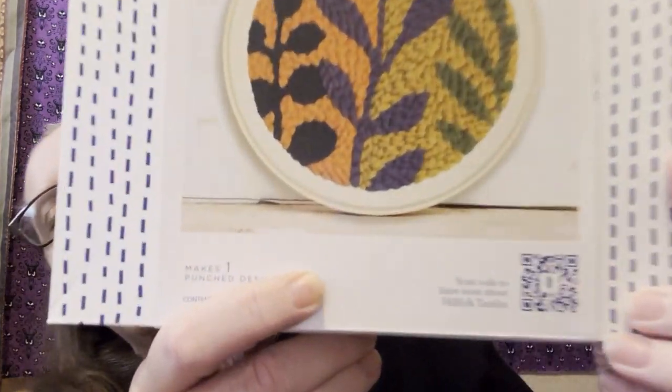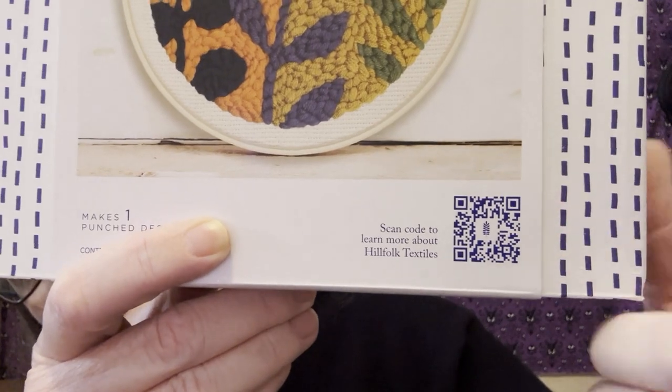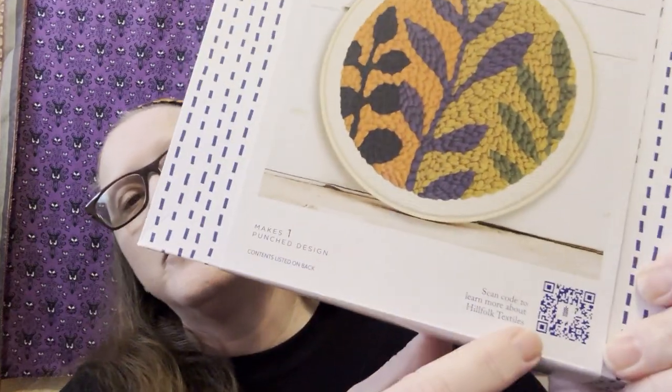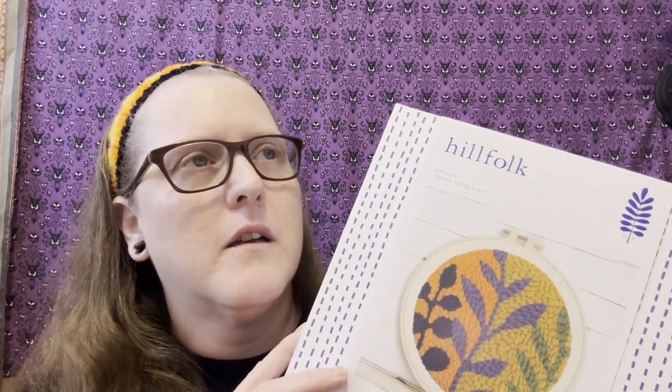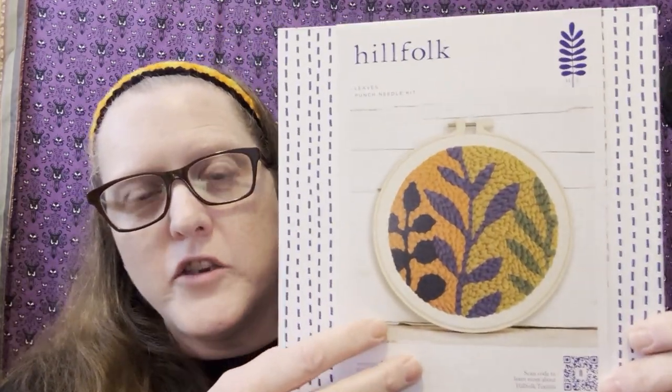They actually have a bunch of different kits like this. I got two. So this is the second one I got, which is a punch needle kit, and I've never done that. Oh, here is a code, hopefully you can scan that. It says scan code to learn more about Hillfolk Textile. So yeah, scan that code and you can see all the different things that they do. They have all kinds of craft style stuff, which includes crochet, macrame, felt needling, obviously punch needling, and stamps, and I think there was some other stuff. Embroidery, I think there was a pillow, but they had all different things.